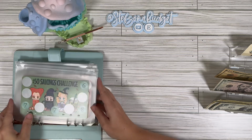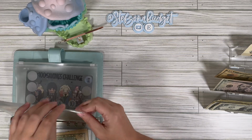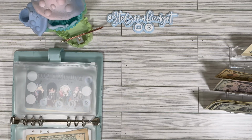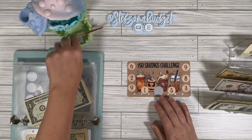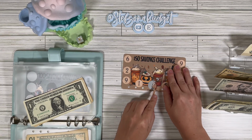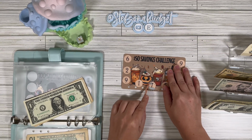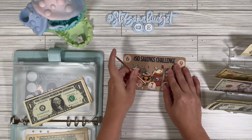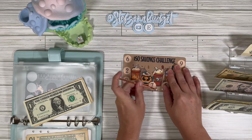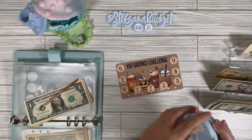Okay, guys, don't hate me, but I am going to go ahead and flip to this $50 challenge and finish it up. And so let's go ahead and scratch this last one, and then we'll go back to doing our rolling the dice and letting the dice choose for us. So it looks like we got a 7. This is the $50 Nightmare Before Christmas.